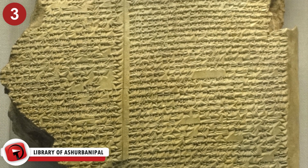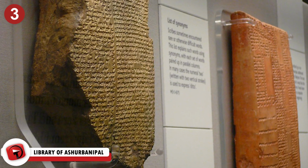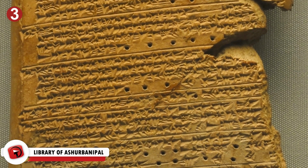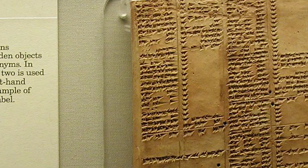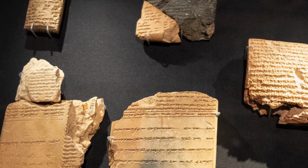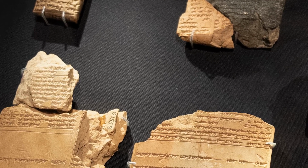3. The Library of Ashurbanipal, Iraq. It may be a while before we have all the answers, but during the 1850s, many clay tablets were found with text from the 7th century etched into them. The tablets belonged to Ashurbanipal, who ruled Assyria from 668 to 630 BC. The works included historical texts, legal documents, medical records, and literary works. It's considered the oldest surviving library in the world. The texts have been studied for many years already, and many of the mysteries are unfolding every day.